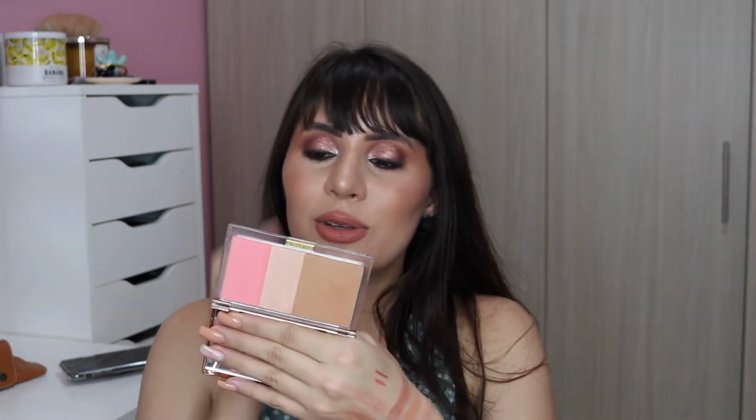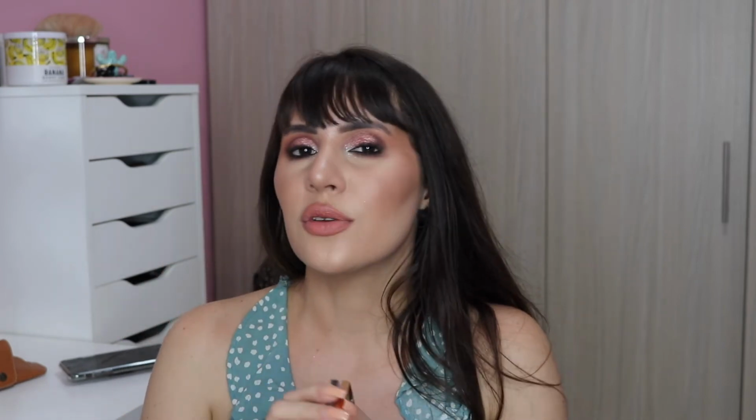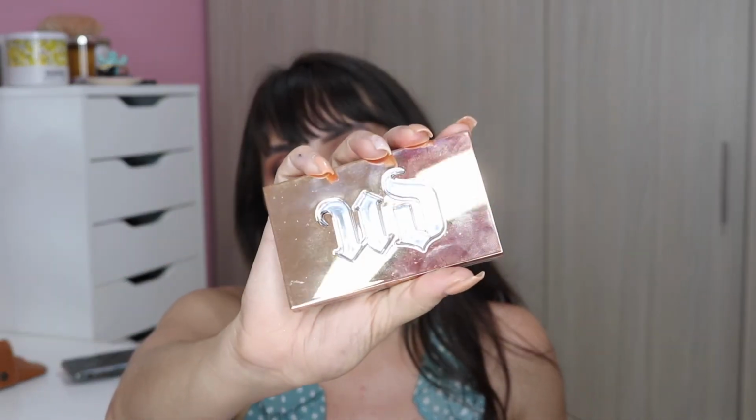Then they also sent me this face palette, and this is called the Stay Naked Threesome, and I really like it. It has this bright blush, which is a matte blush, a highlighter, and a bronzer, and these are really useful. I used to have one of these before, and I used it to death. And now that I have it again, I just have to use it more. And I love the new packaging of the Urban Decay Naked palettes, the face palettes.